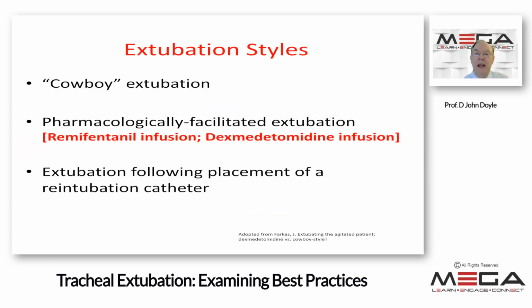Now I want to talk about extubation styles. The first is what is sometimes called cowboy extubation, where you just go with it and hope for the best. Then there's pharmacologically facilitated extubation. And I mentioned remifentanil and dexmedetomidine as two drugs that can be useful in this setting. And finally, I've also mentioned extubation following placement of a reintubation catheter. So let's take a look at these three approaches.